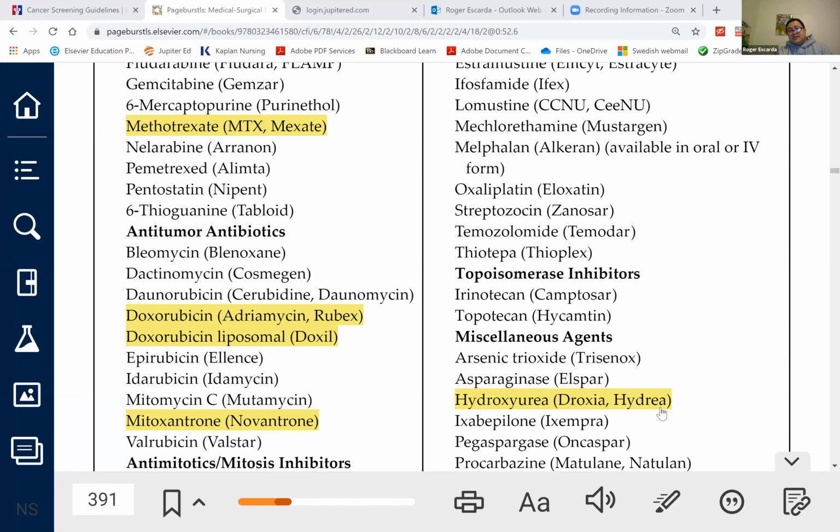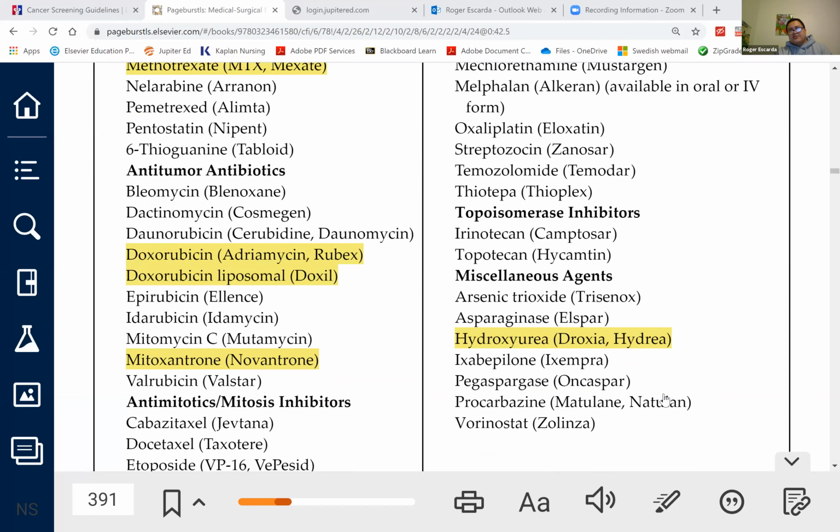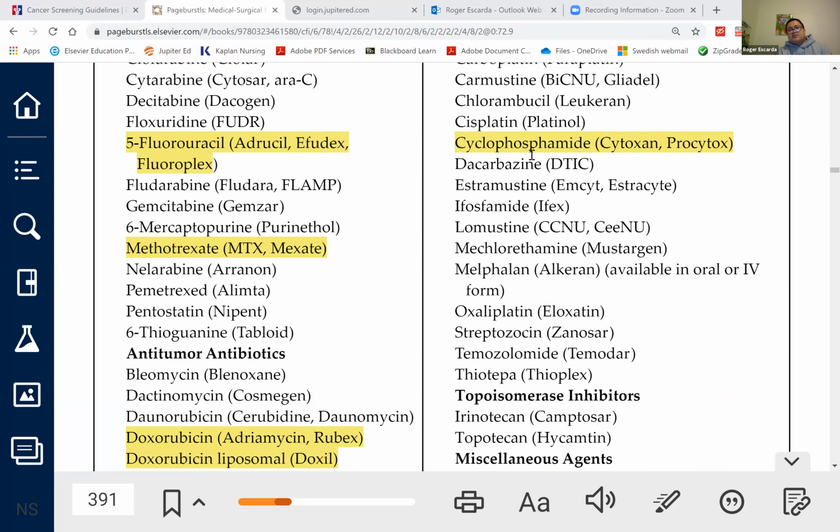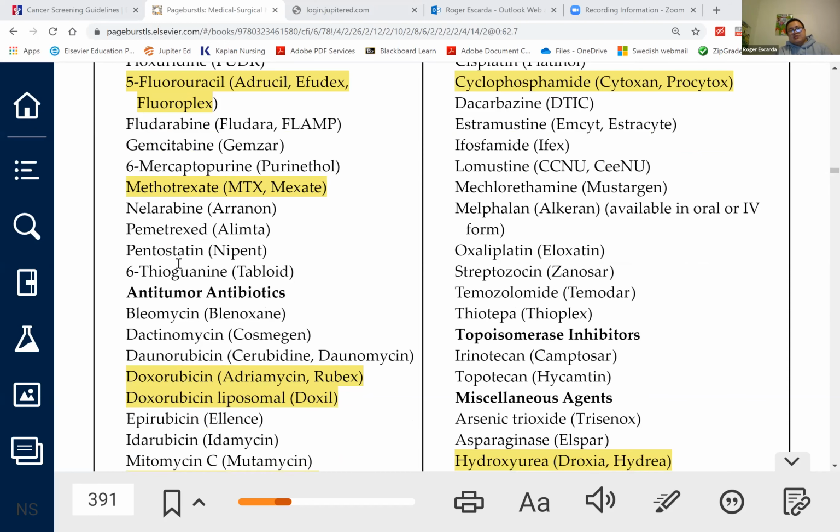This one, hydroxyurea, is a chemotherapeutic drug. This is PO, oral. This is also used to treat, not really treat, but to reduce the episodes of sickle cell crisis in people with sickle cell disease. Cyclophosphamide is one of the drugs used in chapter 17 when we talked about suppressing the immune system to prevent organ rejection. Methotrexate, you'll get to know next semester under rheumatoid arthritis and other autoimmune disorders. Lupus also uses methotrexate.